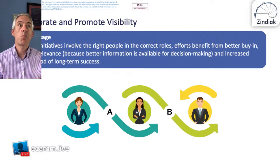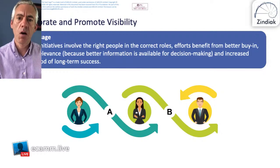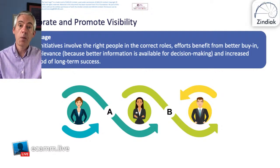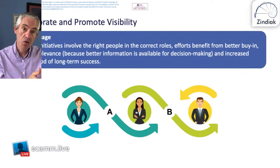Next one, collaborate and promote visibility. I mentioned this before about transparency, but visibility, transparency is the idea that the more people we can share information with, the more people we can share a problem with, the more eyes on it, the better solution we get, rather than just having one or two people look at it.